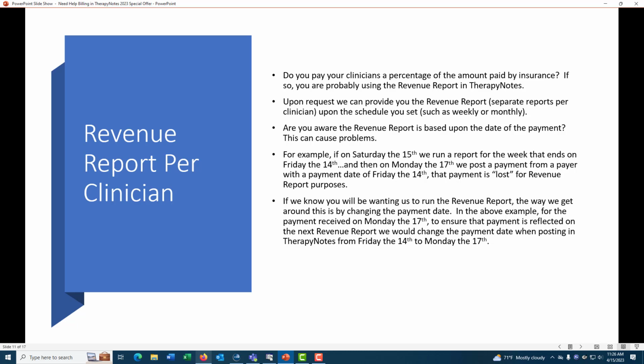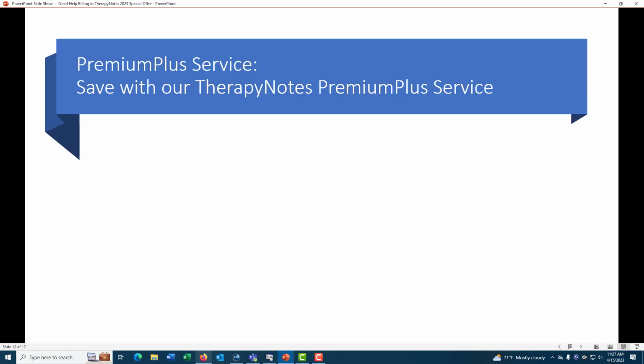If we know you will be wanting us to run the revenue reports, the way we get around this problem is by changing the payment date. In the above example, for the payment received on Monday the 17th, to ensure that payment is reflected on the next revenue report, we would change the payment date when posting in TherapyNotes from Friday the 14th to Monday the 17th. With our Premium Plus service, you can save compared to our Platinum service.